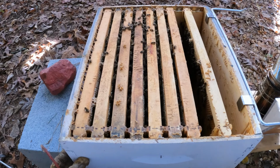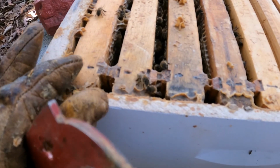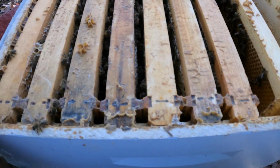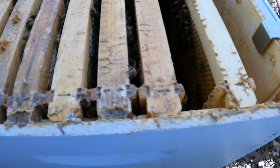So here's my bottom brood chamber, red hive. Without me yanking these out, because they got it pretty well sealed down, and to be honest, I'm gonna kind of let them have that. Looks like only two of the deep frames are drawn out comb with almost no resources in it. So basically they're working with the eight frames from the left.